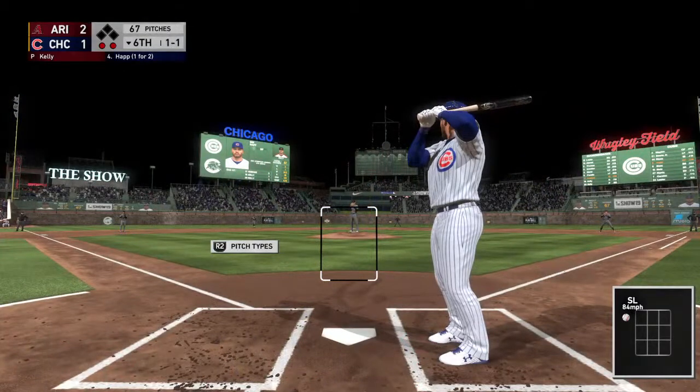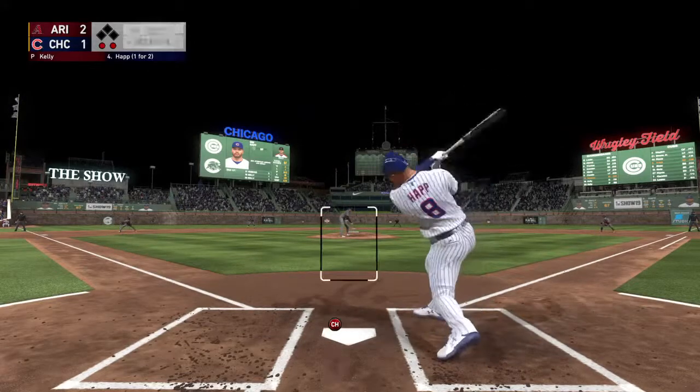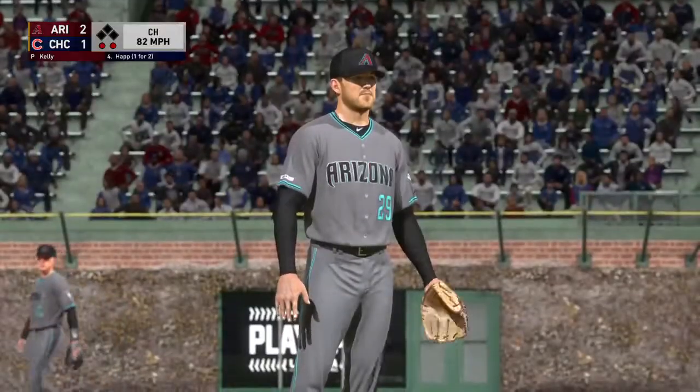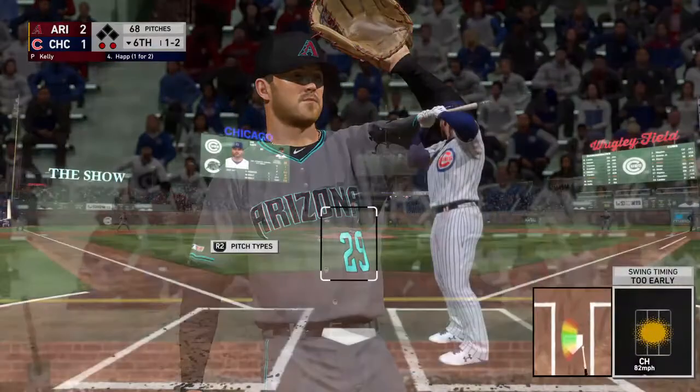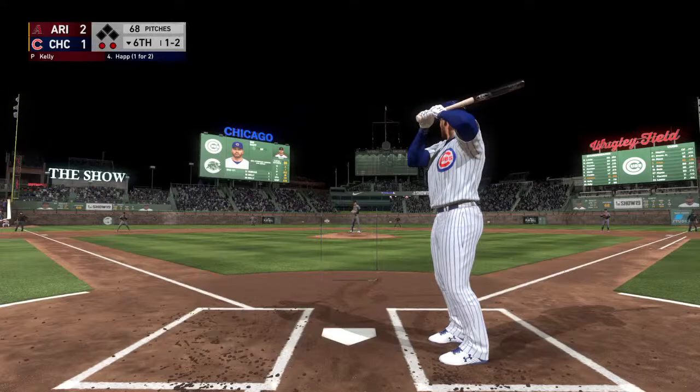Off the outside that time as the breaking ball can't catch the zone. These guys have got to be frustrated as an offensive unit so far in this one. They haven't been able to crack the code on their opponent, but it's not like they're getting great pitches to hit either. This starter has kept the ball on the corners of the zone all game long. The 1-2.